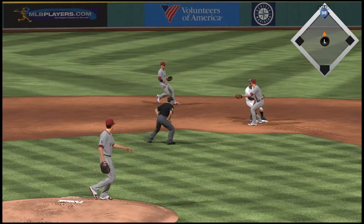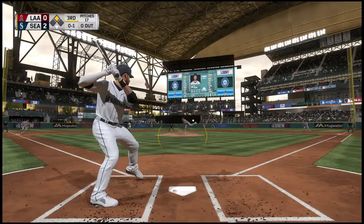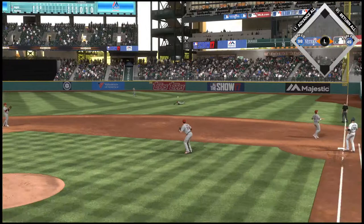Spin and a throw back to second, and he's back easily. Runner goes for third. Swing and a soft liner, and that's through into right field for a base hit. And they'll put the brakes on at third. Runners at the corners with nobody out.